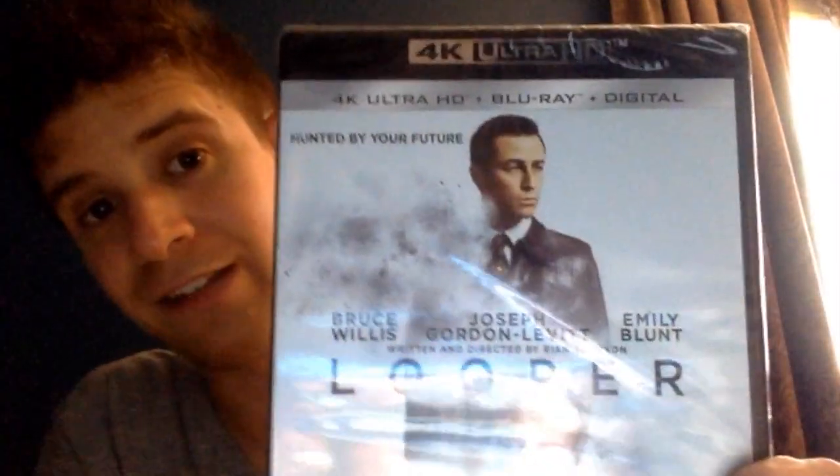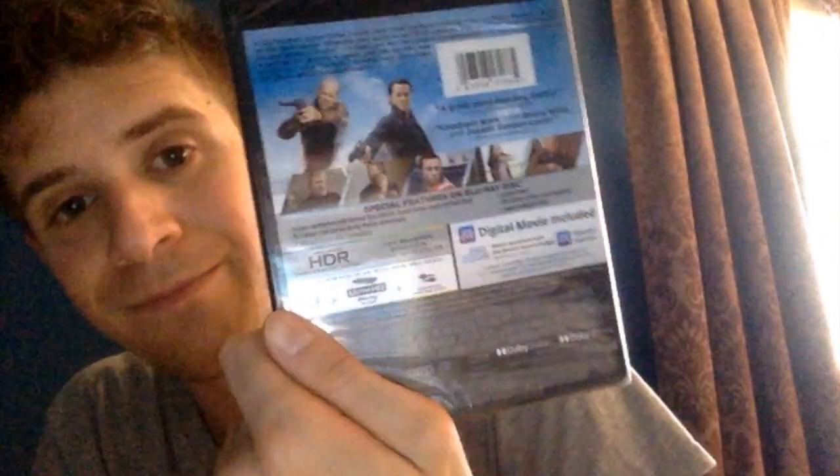It has commentary with director Rian Johnson, Joseph Gordon-Levitt, and Emily Blunt. The Future from the Beginning making-of featurette. 22 deleted scenes with commentary, Scoring Looper, the Science of Time Travel featurette, and the Looper animated trailer. But I have the DVD of this. I'm gonna sell it since this has the 4K and the Blu-ray on there. But Looper, good movie.